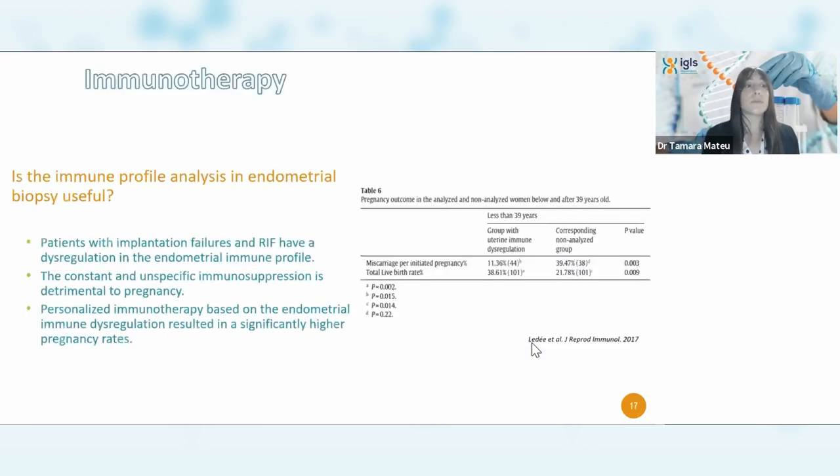The second question is, is the immune profile analysis in endometrial biopsy useful? Well, Leder and other scientists have published that in patients with implantation failure, when the immune profile has been determined, an immune dysregulation has been described. That is not difficult to understand, as we have seen before the essential role of the immune cells in trophoblast invasion, vascular and tissular remodeling, and also in fetal immunotolerance. So treating patients with immunomodulatory treatments may be beneficial.